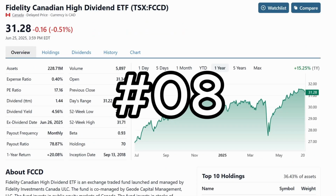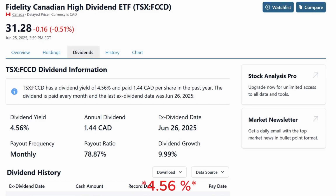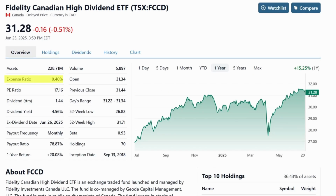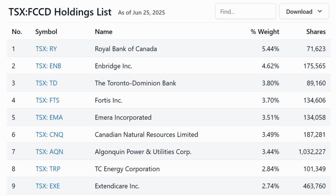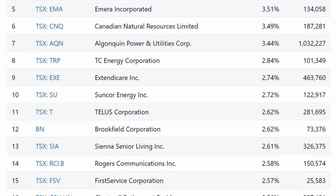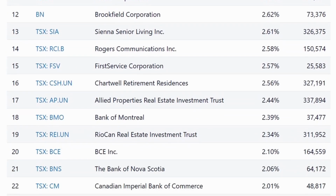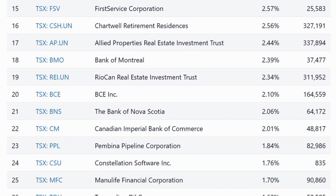Coming in at number 8 is Fidelity Canadian High Dividend Index ETF, ticker FCCD. With a focus on Canadian banks, energy, and utilities, FCCD delivers a monthly yield of 4.73%. Its expense ratio is 0.4%, and AUM sits around $228 million. While it offers decent diversification and a solid income stream, it is still relatively new and smaller in size, which can mean low liquidity. It is best suited for complementary income fund rather than a portfolio core.